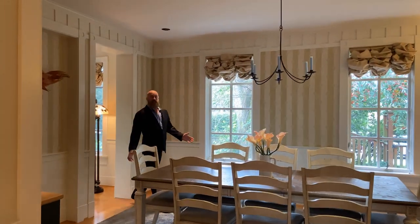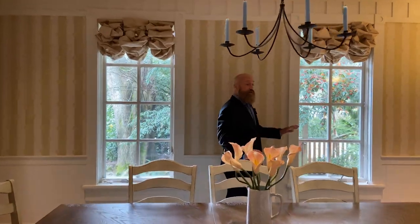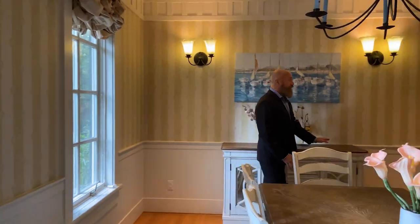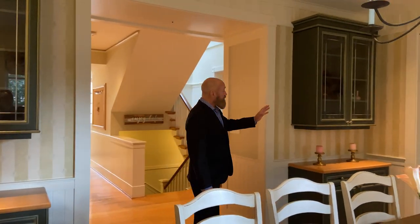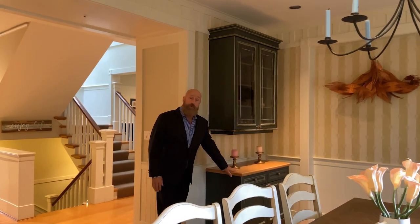And here we are in the dining space. Big dining room, windows facing south, large space for a big table. This one right now is set up for 8. You have room for a hutch over here, but there's also some built-in hutches here. We have a built-in hutch on this side with a glass cabinet up top and the same on this side, so you can display your china or whatever you want to put in there.